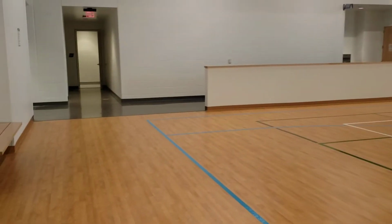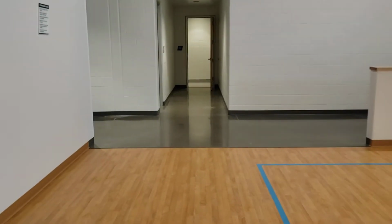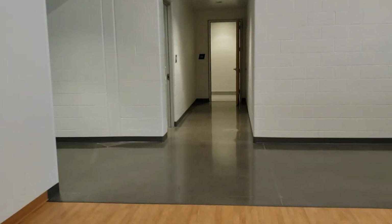As we exit the gym, we're going to go into the party rooms. We have two party rooms off the pool for birthday parties. They each hold about 25 people.